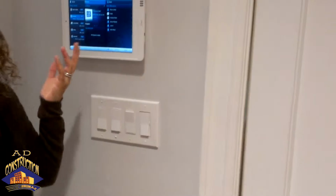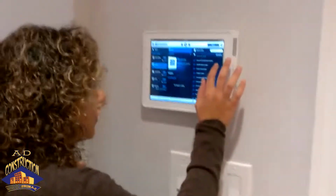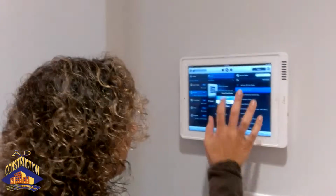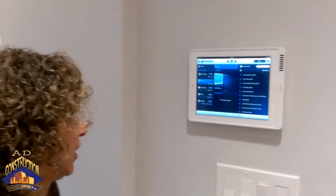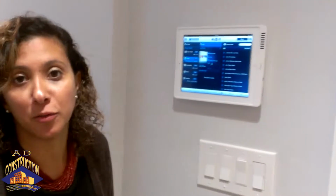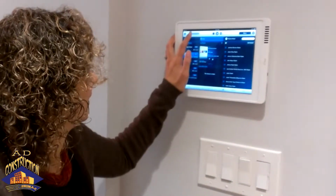For example, in my family, we really like to use Pandora radio. And you can select from thousands of different radio stations. And it's a great thing to have. Everybody picks their own radio station. We also have babysitters from overseas who like to find their radio stations from back home and are able to listen to it as well.